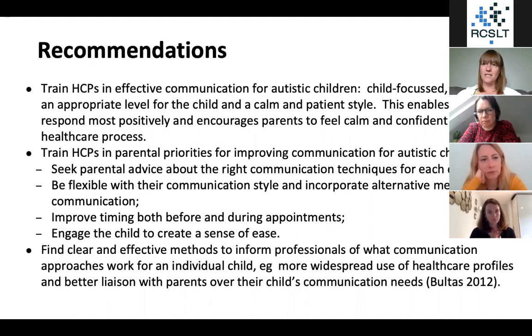They want healthcare practitioners to have better understanding of how they can be flexible in their communication style and use alternative methods of communication. They really, really want timing to be improved to allow communication to go smoothly, both before the appointment and actually during the appointment itself. And they want healthcare practitioners to have better skills at engaging the child to create a sense of ease.